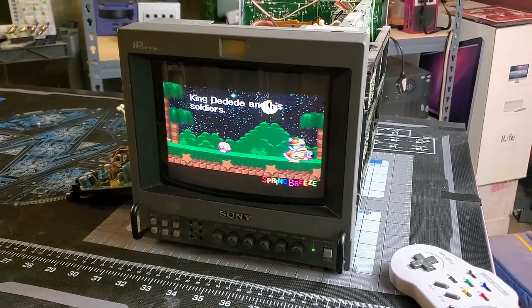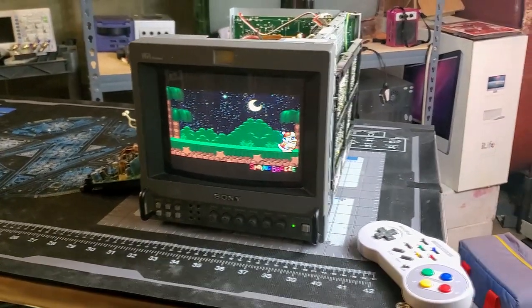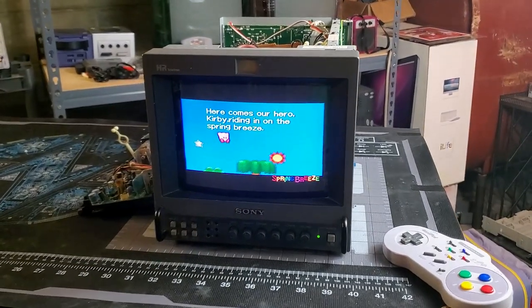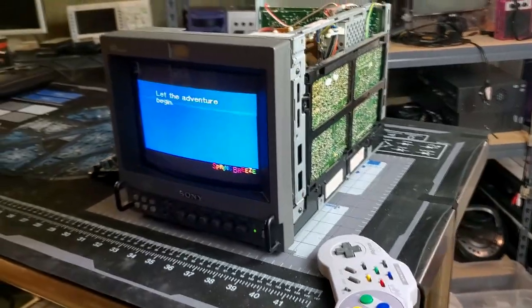I will tell you that I've got two more of this exact same monitor on the way with this problem, the grayscale problem, just like this one. And we shall do tests and see if those two can be repaired simply by reflowing that solder.